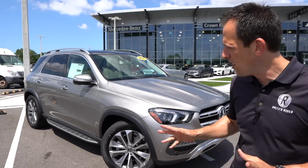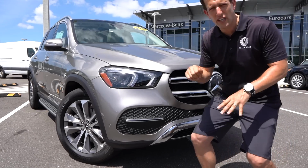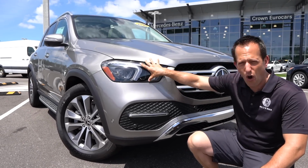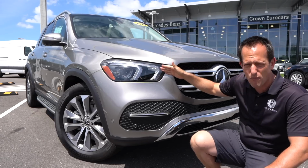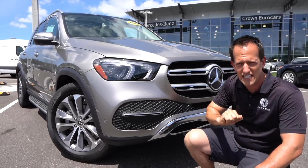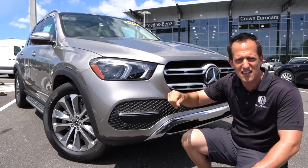Right off the bat, the lines of the Mercedes-Benz GLE 350 really blend well with all the different types of vehicles that they do have in their lineup. You'll see the all-new updated headlight design. This headlight housing is all new shape. You got your daytime running lamps, turn signals, and the headlights are full LED, of course. And this is the design philosophy that they're trying to take their front end of their vehicles into the 21st century.